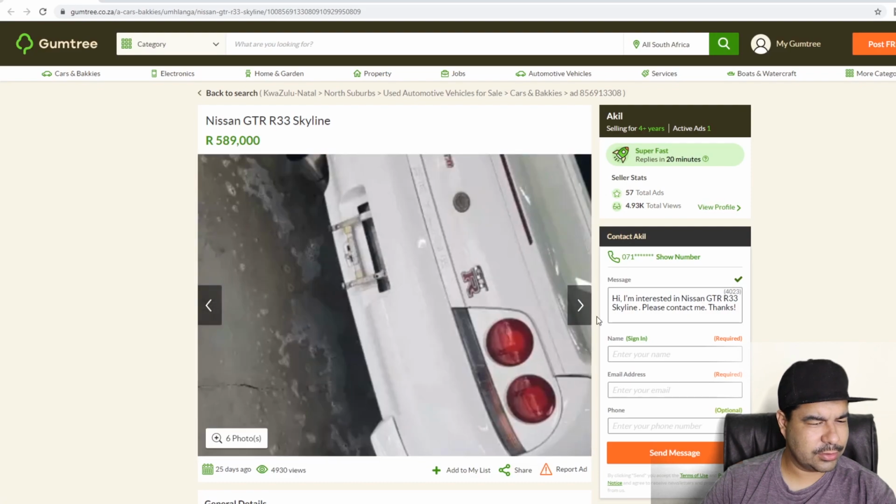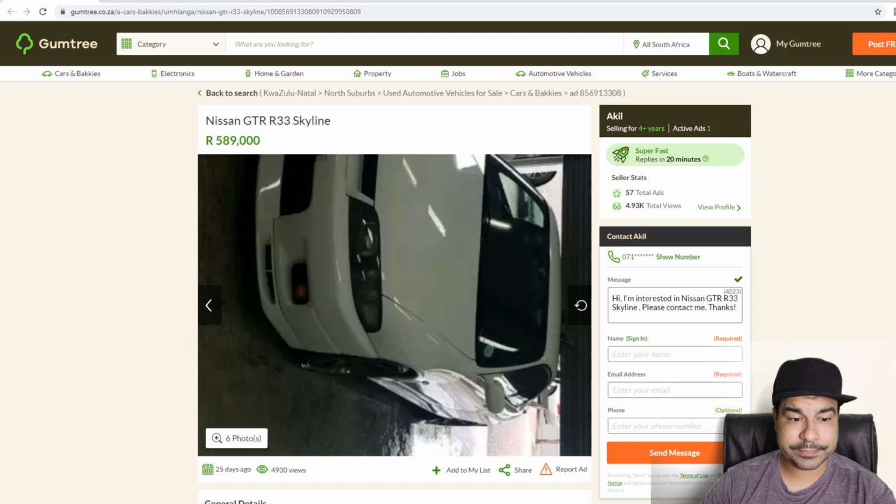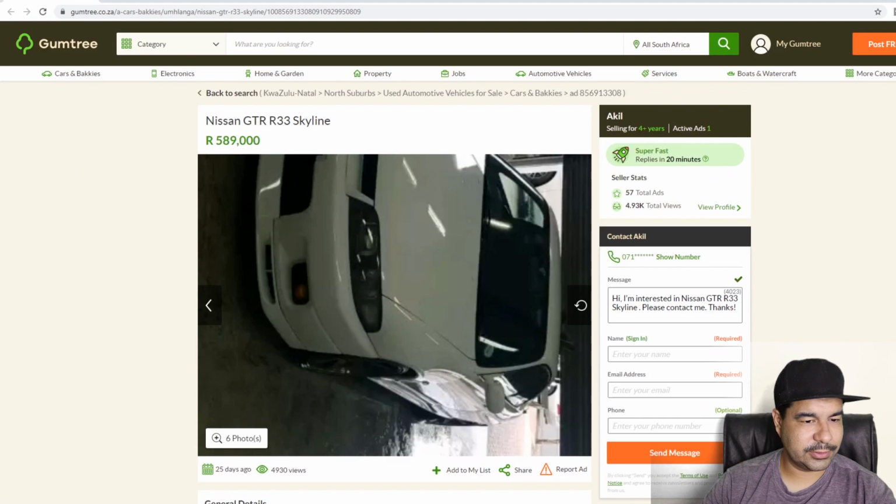This shouldn't actually be on here because it was in the last one and the price hasn't changed. My bad. If you guys want to see more about it, then just go take a look on Gumtree.